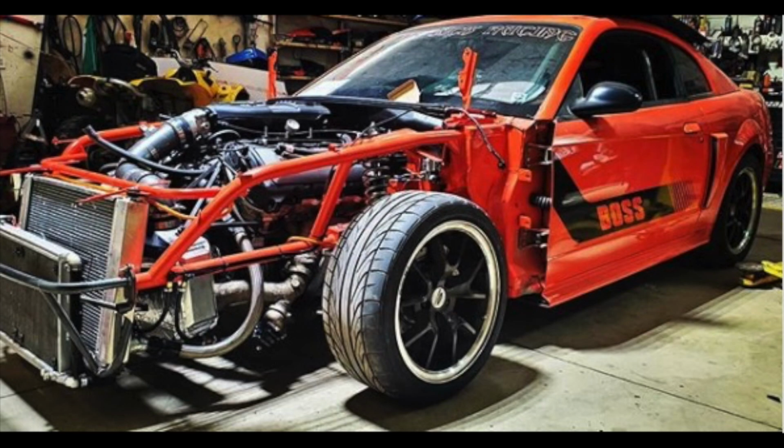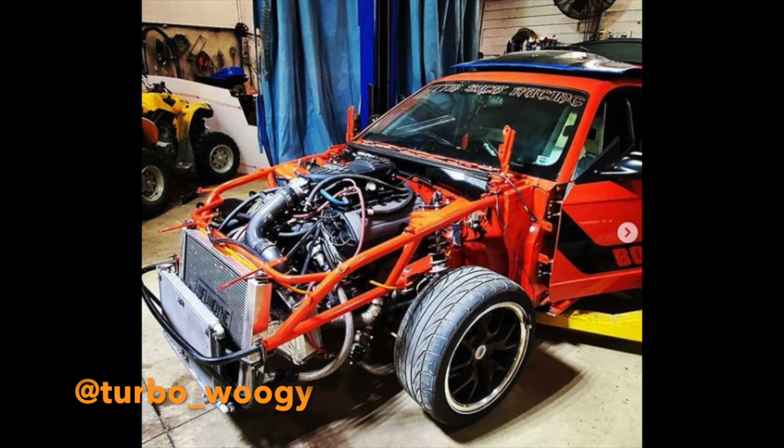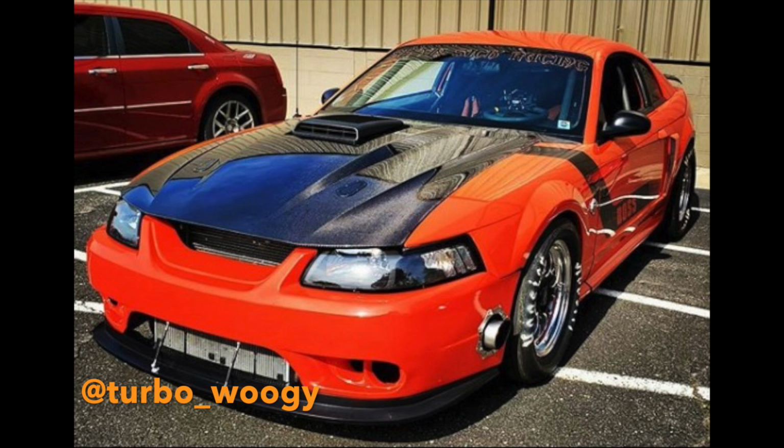Here's an example of what could have been done with this car. This guy on Instagram at turbo_woogie, he took the front end off of this Mustang and welded a tubular one on there, and he does racing. It's a turbo Coyote car. I think this is really awesome. You know, my hat's off to this guy for doing this to this car, and there are other people I know who have done the same thing.